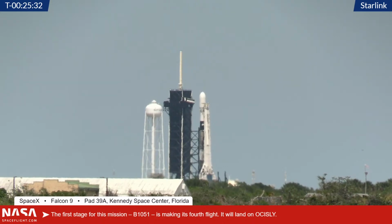Which actually brings us to part of the reason why we are launching today, is that Starlink has an interesting relationship with national security and the military, in that the military is quite interested in partially using it, as they are with a lot of satellite and space-based technology.